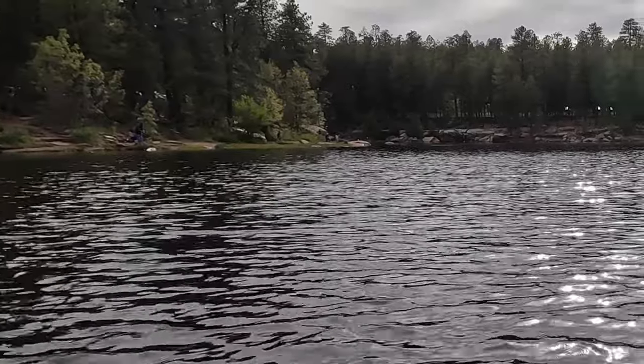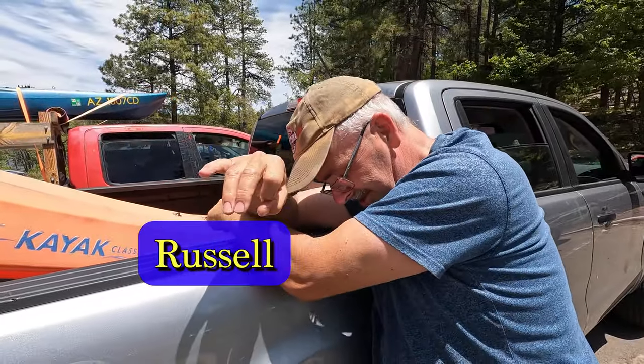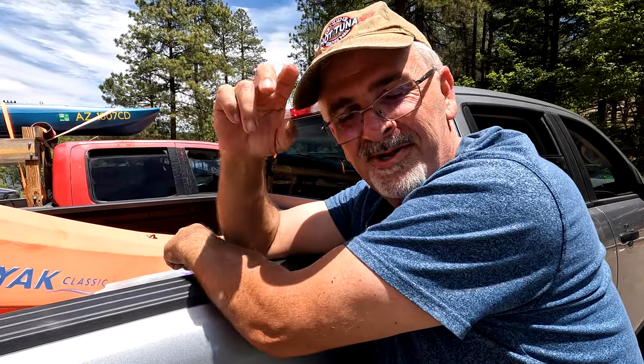What kind of setup do you use? Just like a, what do they call them? A slip sinker, a swivel, and a treble hook. Yeah. Power bait. And power bait, obviously. What color power bait do you use? Chartreuse, green. Yeah. With glitter.